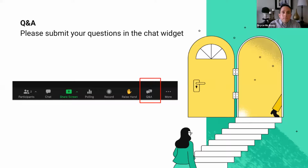Great. I see here another question: LendingTree has been around for a while. How's your business model different today?